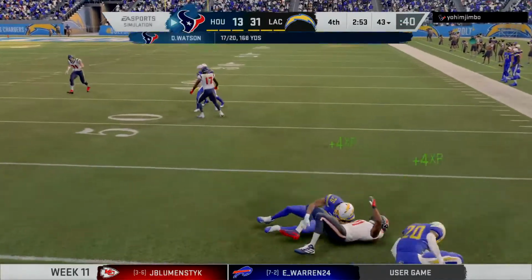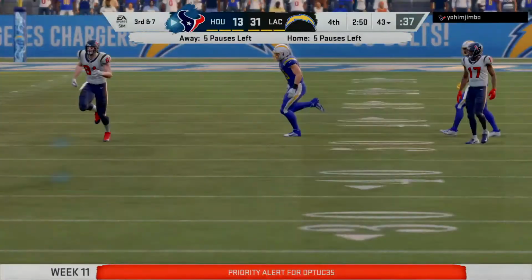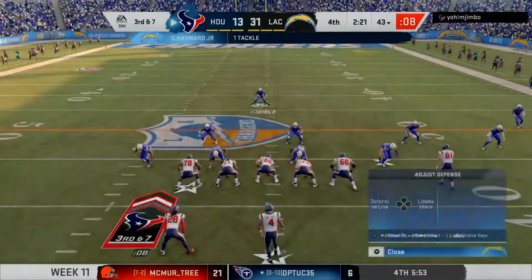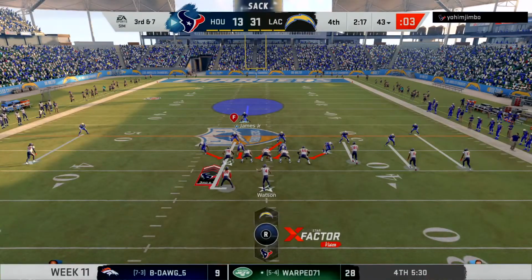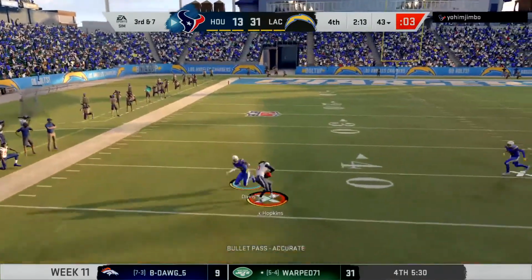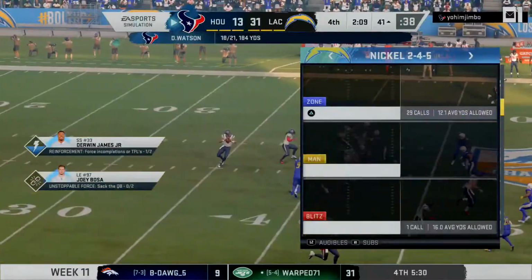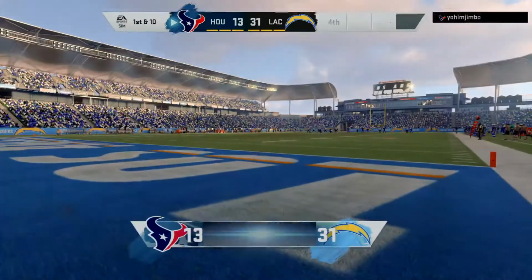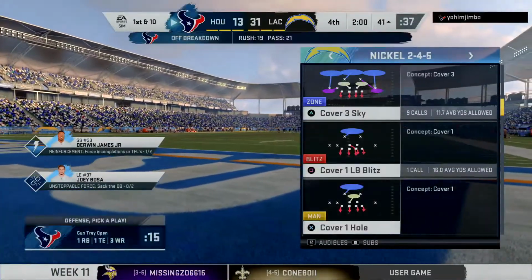Now a throw here on 2nd down, and that's complete. They'll wind up getting 10 back as that sets them up for 3rd down. Coming up to the line, and they will need to run another play here before the 2-minute warning. Throwing on 3rd down, Watson. And he's got the completion to Hopkins. And he's brought to the ground with another 1st down at the Chargers' 41-yard line. 2 minutes left to play in this football game here on EA Sports.